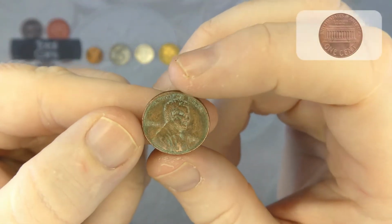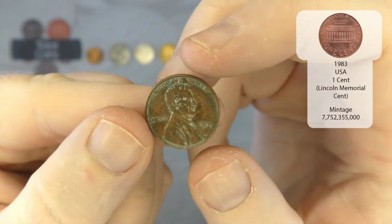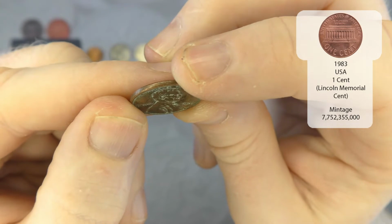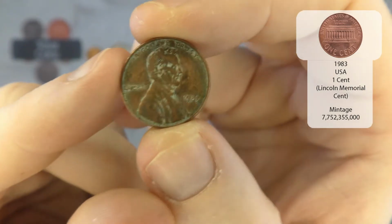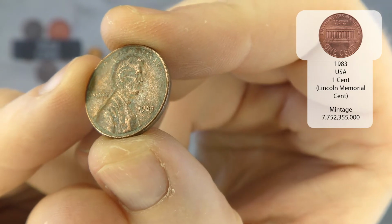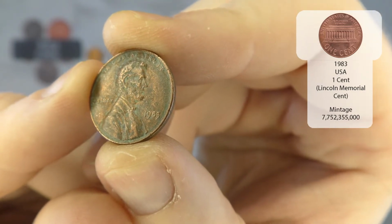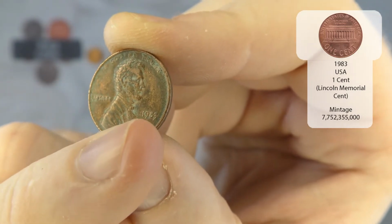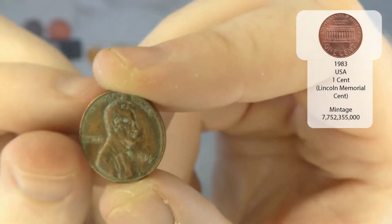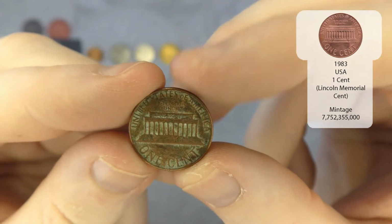And another US 1 cent, but this one is quite corroded, and it is a 1983. I'm not sure whether you can see it. There we go. So there's no mint mark on that one. The mint marks on the US coins, for those that don't know, are actually just below the date normally.